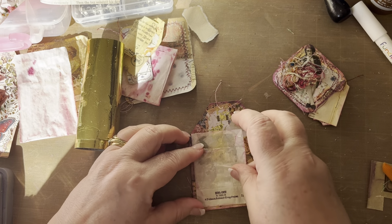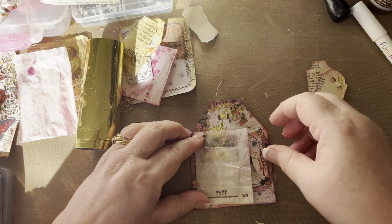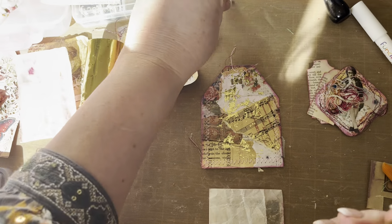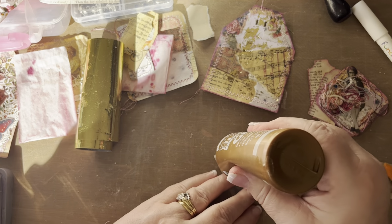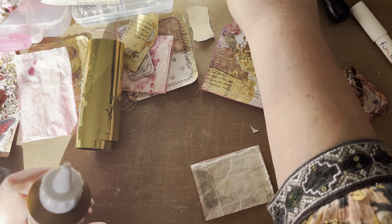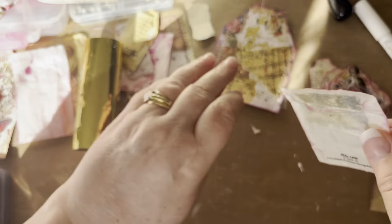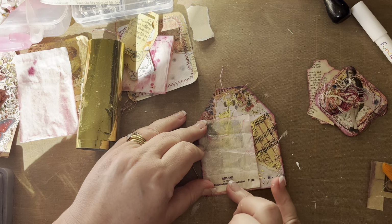So I think we'll put that on there. And if we can tuck that behind there, can't we? So I'm just using tacky glue. That will go there. So I want it down here and across the bottom. I give it a big squeeze then, because I've not used it for a bit. I thought, oh, I'll just give it a big squeeze. And it came racing out. So that can go on there.